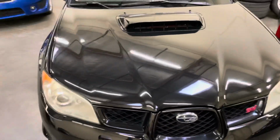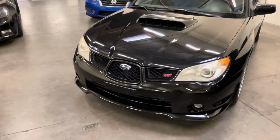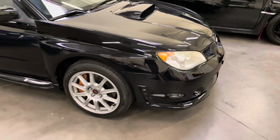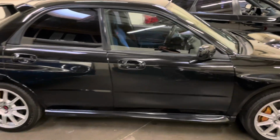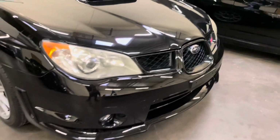The car was repainted at one time. We aren't really sure why. It does have a clean Carfax. There's no frame damage. But the car was repainted, so I'm not sure if it was vandalized or what. I'm not real sure. But in the sunlight, it looks great, but I could just tell by looking at it that you can pretty much determine that it was repainted, but it's not terrible. It's not perfect, but it's not terrible.